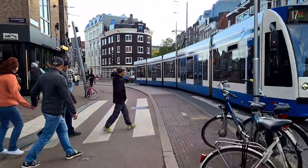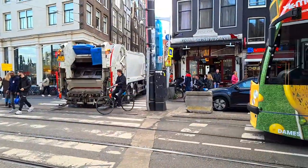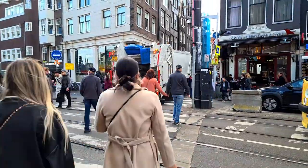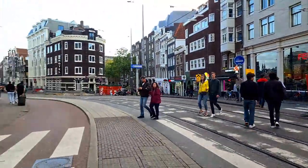Did you see the friendly guy? He was watching us. He just came here to say hello. He's so friendly and nice. Amsterdam municipality is working, cleaning services day and night.